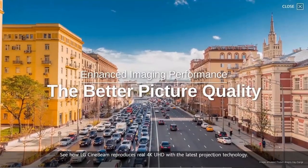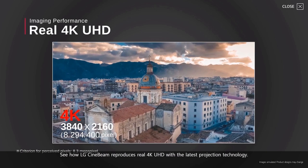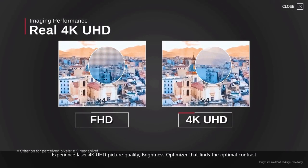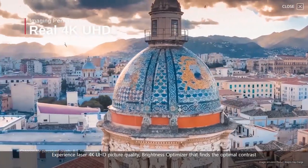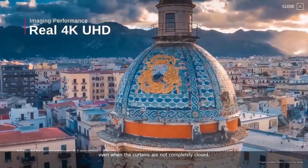See how LG CineBeam reproduces real 4K UHD with the latest projection technology. Experience laser 4K UHD picture quality, brightness optimizer that finds the optimal contrast even when the curtains are not completely closed.